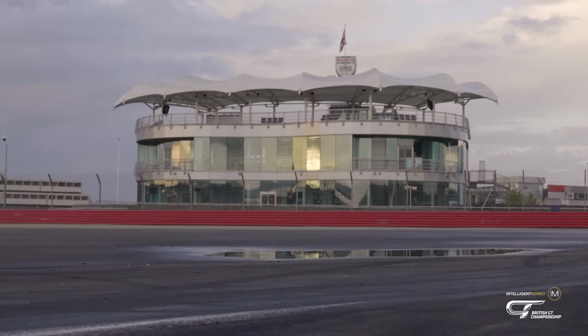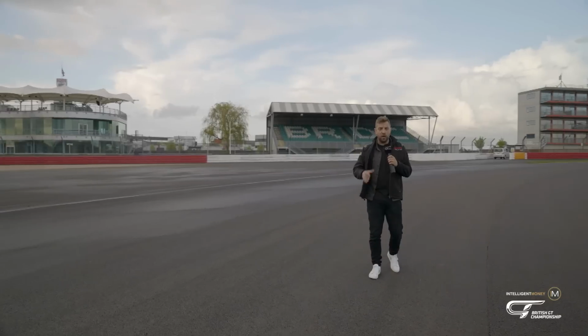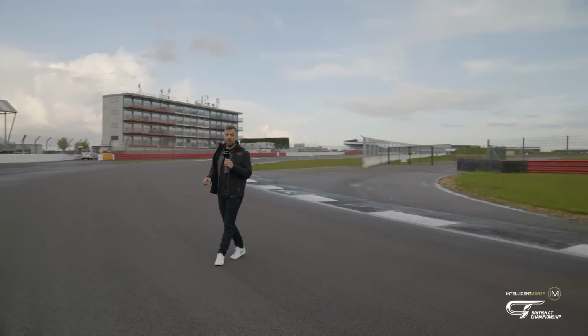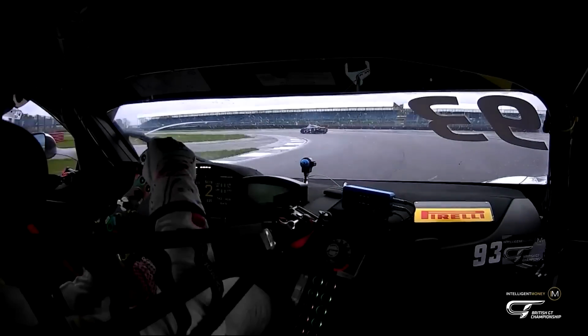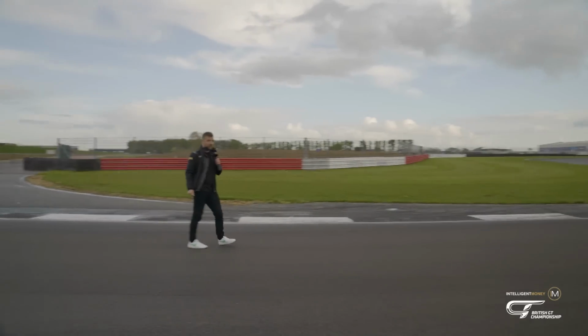Here I am stood in front of the BRDC clubhouse. The British Racing Drivers Club owns Silverstone. I'm fortunate enough to be a member, and many of the drivers on the grid today are also members. The clubhouse overlooks Brooklands Corner, one of my favourite corners. You can see the tightening radius as you come down the Wellington Straight, and I'm still not at the tightest point. The apex is still 15 metres ahead of me.